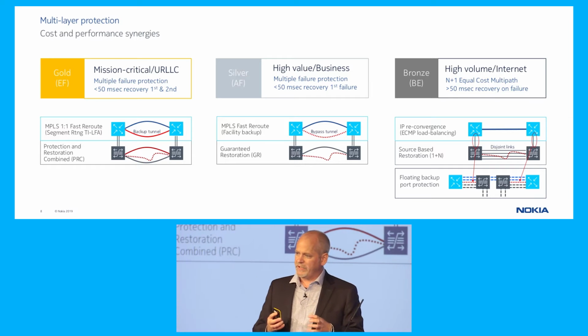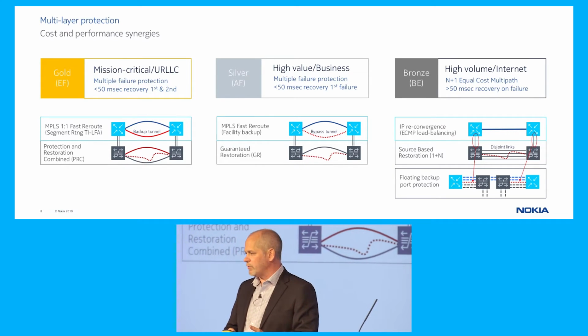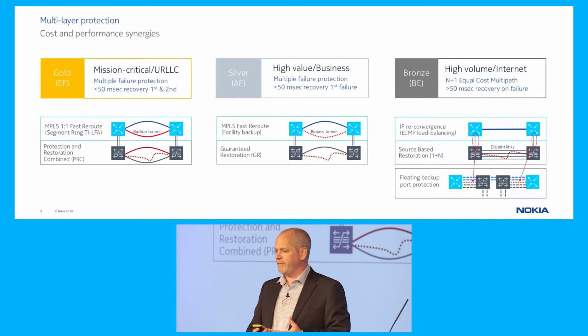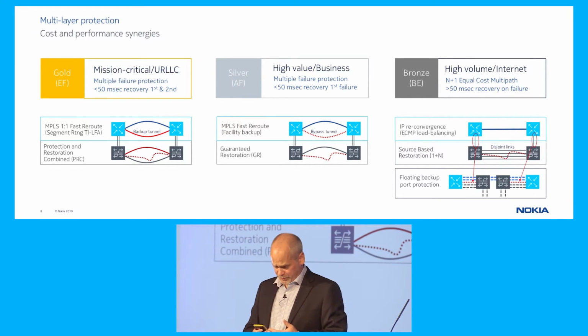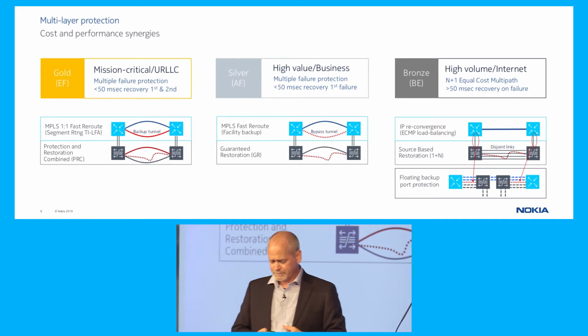So those are really the two key areas that we're seeing by bringing these layers together, by understanding the services at the IP layer, understanding the protection schemes in the optical layer, and mapping things correctly. We can get pretty significant savings and much more efficient operation. And of course, we do all of this through our NSP platform.